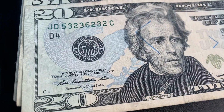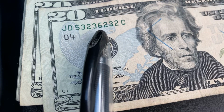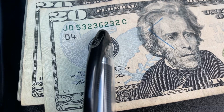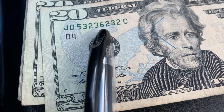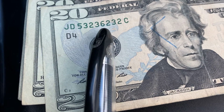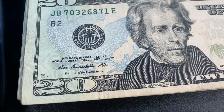Actually, taking a closer look at this one here, we see that this one's almost a trinary note. I think just the number six right there throws it off, because what I'm seeing is a note made up of the number five, the number three, and the number two. So if that six was a five, a three, or a two instead of a six right there, then that would make this note a trinary note, meaning that just three numbers make up the whole serial number.